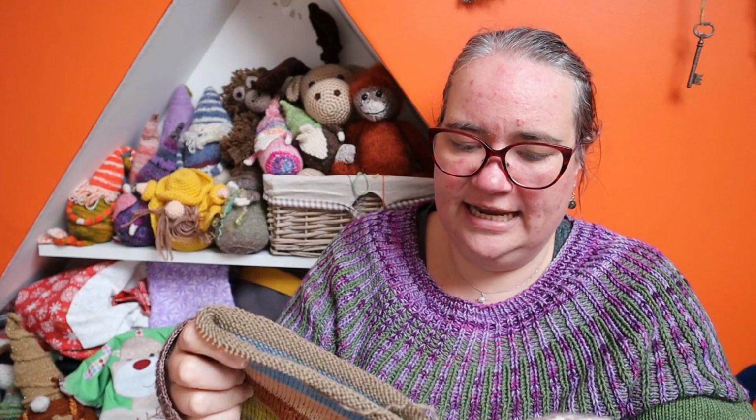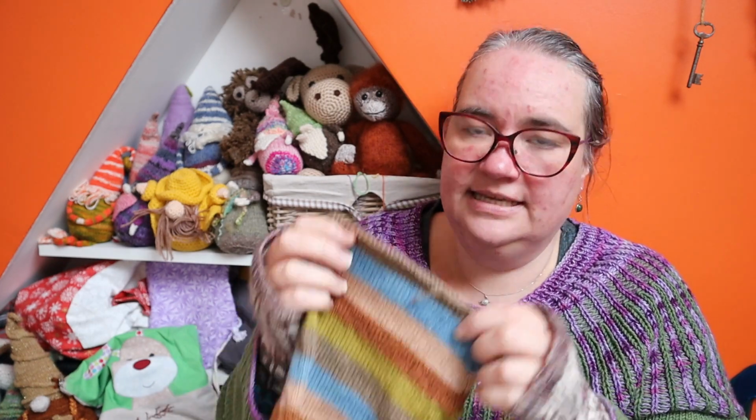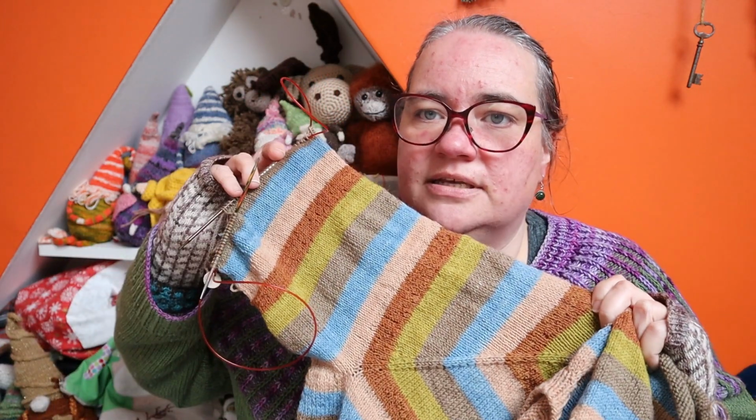So I have actually knit a couple of stripes of these sleeves in February. So I'm cheating slightly, but if I don't show you this now, hopefully by the time we get to the end of the month, it'll be a finished object. That's the plan. And I'm knitting my sleeves concurrently.